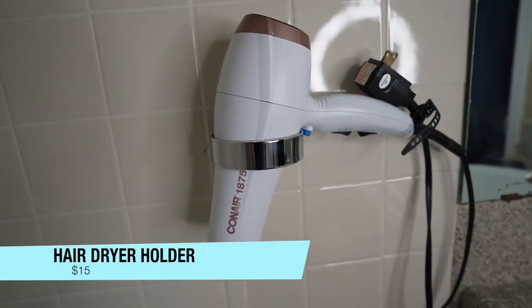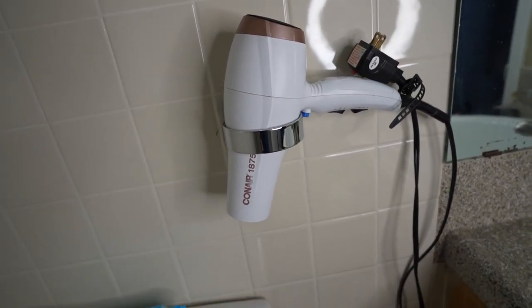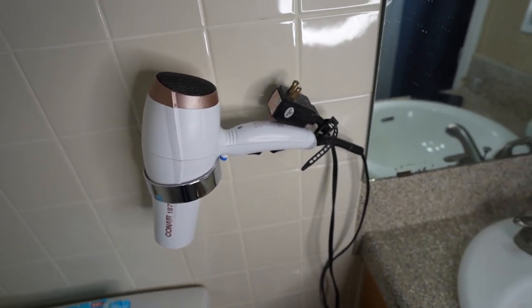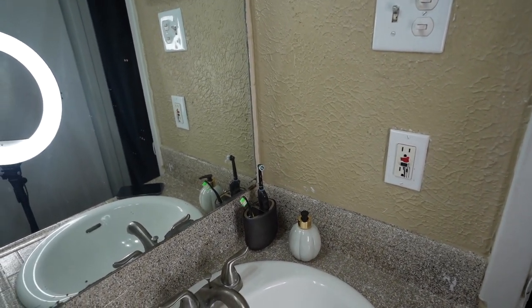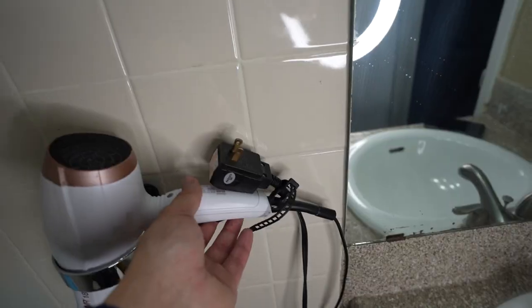For about $15, I got this black and silver hairdryer holder on Amazon, but it also comes in all black and white and silver. It fits most hairdryers. I just plug it in right there on my outlet and I'm ready to go. I used to keep my hairdryer on the floor, rolled up in the closet somewhere, but this keeps it nice and neat and out of the way.